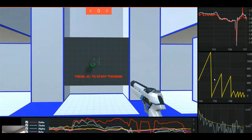And then over here, you'll see this is the linger time for each element. If someone spends 1.2 seconds looking at something, you'll see this climb up to 1200. A search type saccade, an eye movement where they're searching around, depending on the person, is going to be about 200 to 300 milliseconds.